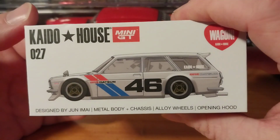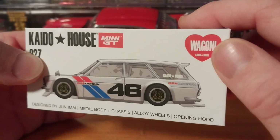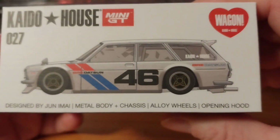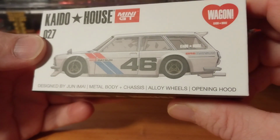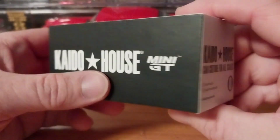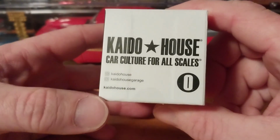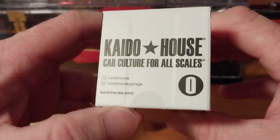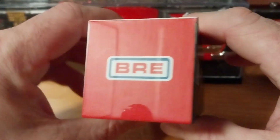So let's go over the box here. We got Kaido House Mini GT. This is number 27, and it has Wagon and that skyline heart thing there, and it has Kaido House underneath. Then it tells you a little bit about the car, designed by Jun Amiya. And this is a metal body and chassis with alloy wheels and opening hood. Kaido House Mini GT, Kaido House Car Culture for All Scales. The two profiles he has on Instagram, Kaido House and Kaido House Garage, and KaidoHouse.com, the website. Kaido House Mini GT collab, and then BRE on the other end cap.